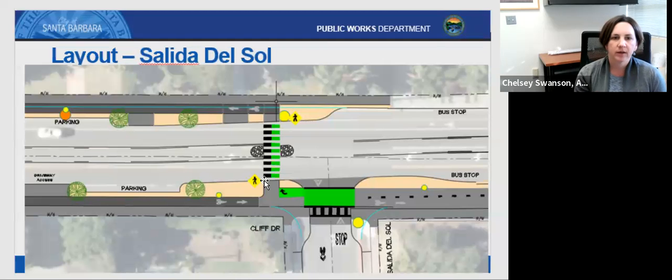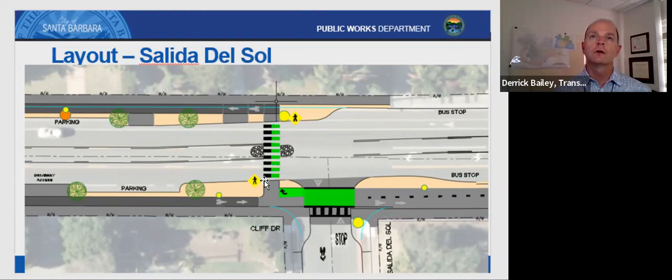Thank you, Derek. Next question. Will the crosswalks be similar to those on Cabrillo west of Stearns Wharf? Somewhat, yes. There'll be the flashing lights, just like on Cabrillo west of Stearns Wharf, except one thing we've learned, that was one of our first installations, was with the flashing lights west of Stearns Wharf.